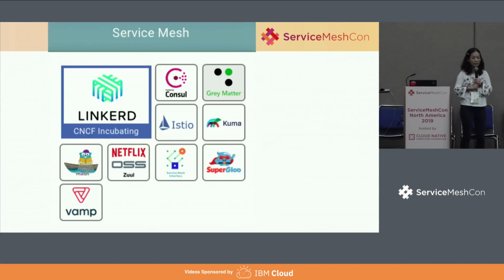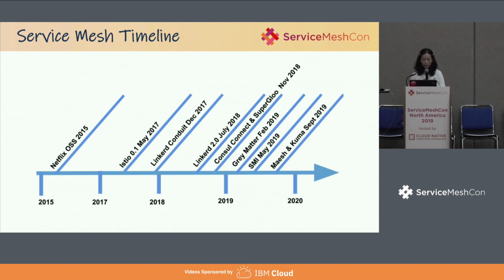How many of you have seen this? I know what you guys are thinking. I stole this from the CNCF landscape page. I zoomed into that page. It's a really crazy diagram. So what I did was zoom into the Service Mesh section, and I put this together just to help everybody understand the timeline of Service Meshes from 2015 to 2017 with Istio, and Conduit in 2018. And look how many new projects just arrived in 2019.